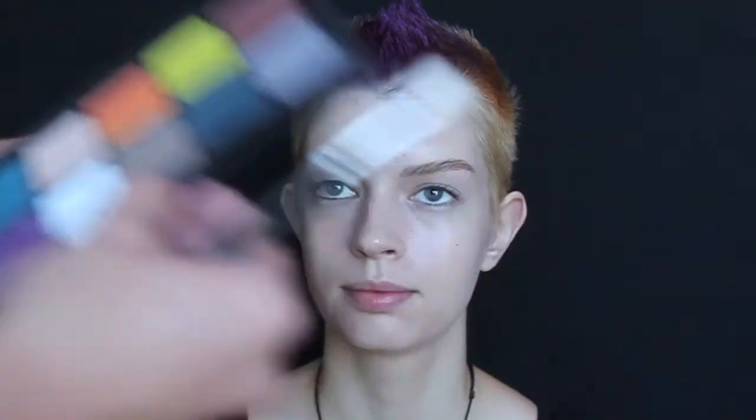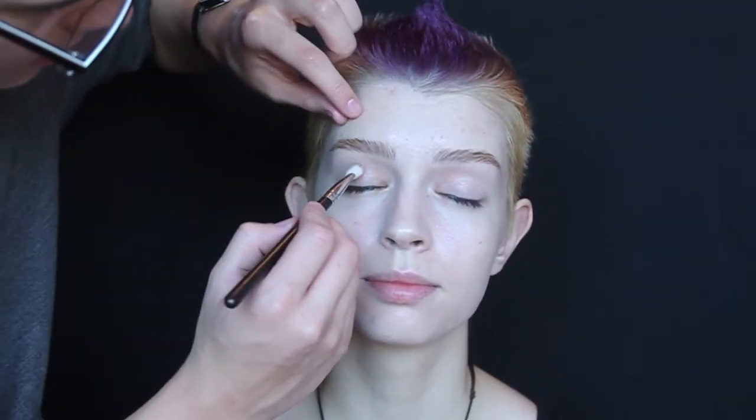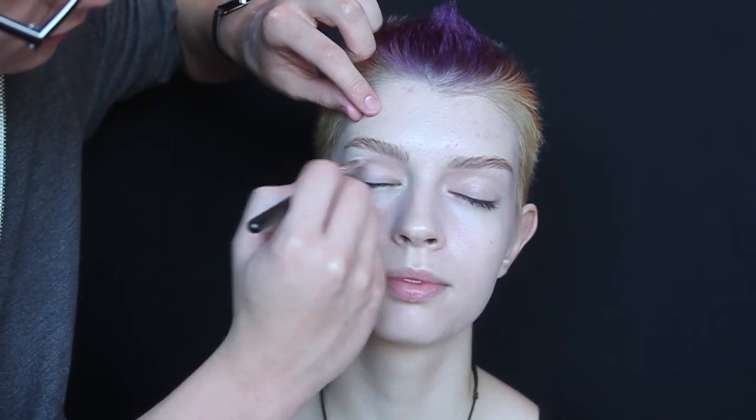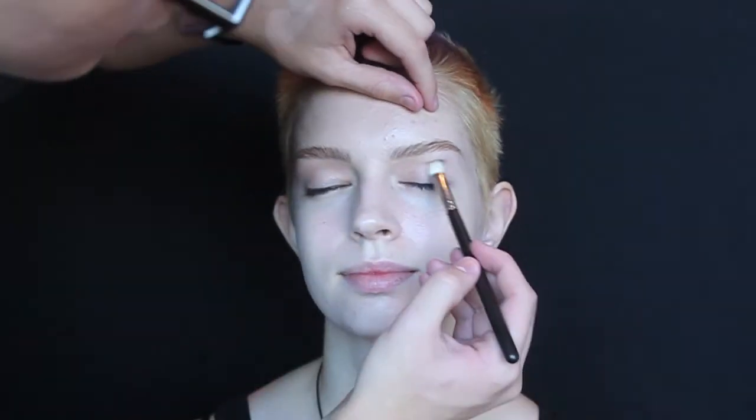Like I said, we're keeping everything nice and simple, and I think the next thing to do would be to just very softly define the crease with a basic matte brown shadow. You could use something like Cork or Wedge or even Omega if someone's extremely pale, but I'm going to use this Inglot one, Matte 342, which is a grayish brown. I'm going to take it on a 217. What I like to do when softly defining the crease is take most of the excess off on the back of my hand, and then define back and forth. Very simple. I think a lot of us know how to do this. Just because Taylor's got really beautiful big eyes and we want to emphasize that by adding some depth.